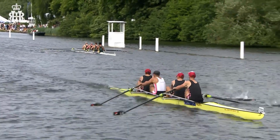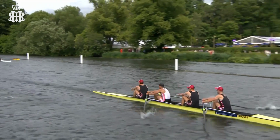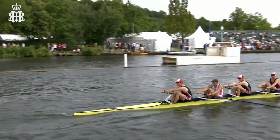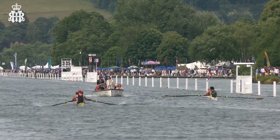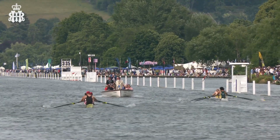Matt Christie in the bow seat. Well, he's the ex-Molesey boy that won the Britannia Challenge Cup back in 2019 with them. He's now moseyed on over to Thames Rowing Club, steering this crew down the course and looking to make an impression here in the Coxless event here at Henley Royal Regatta.